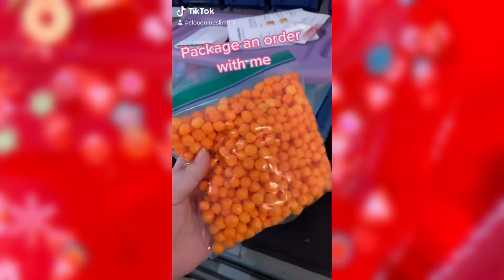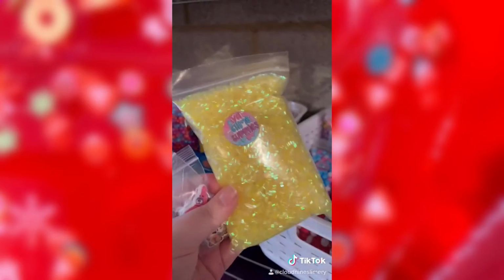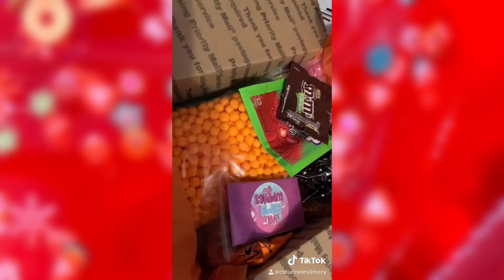Hey guys, what's up? Packaging order with CloudNineSlimery. So they ordered tons of supplies from VA Slime Supplies. They ordered charms and sprinkles and bingsu beads and clay. And here is all packaged together with some candy. Thank you for ordering.